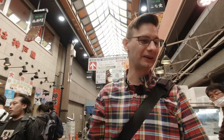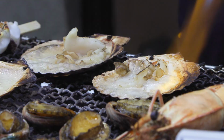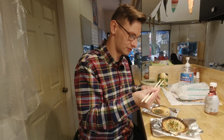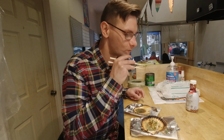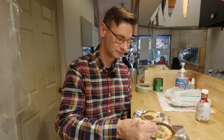Absolute heaven. Let's go back to that barbecue just in case it's ready. Arigatou gozaimasu. Perfect timing. As soon as I came back, my scallops were done. Whoa, look at that bad boy. This is seafood heaven. So good.